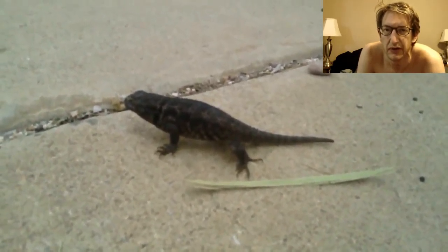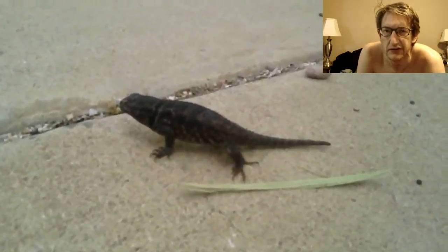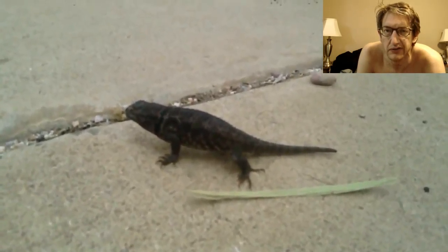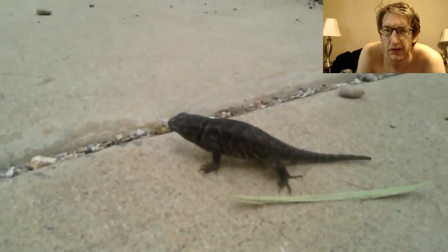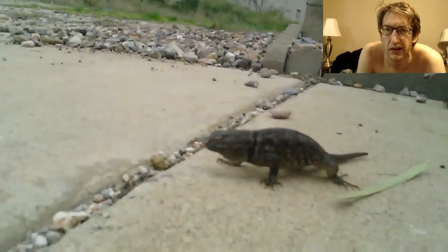The walk is good for their paws. It wears down the nails on their paws quite a bit whenever they do the walk, and so that helps a little bit.